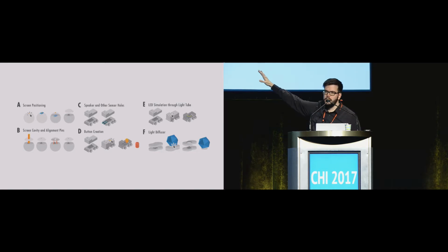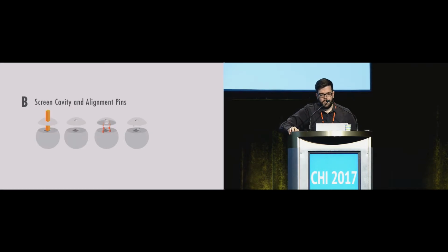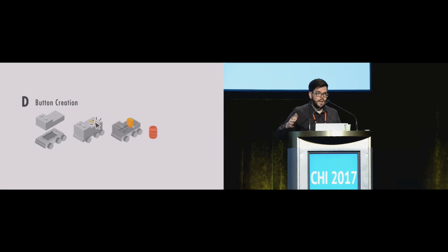This is what the model configuration looks like. Essentially, you can do things like position the screen. We can then create a cavity for it that basically starts subtracting the geometry to show the display. We can similarly add different alignment pins. We can also extract and create holes for different sensors, so things like the speaker or the camera, the microphone, and so on. And we can create buttons as well. In this case, you draw any geometry on top of the display, and then it'll extract the geometry and separate it for you and create the spring.